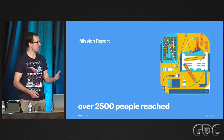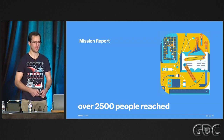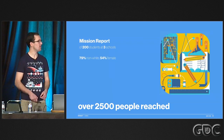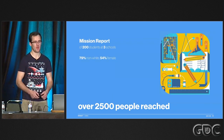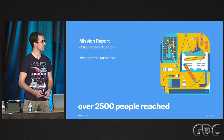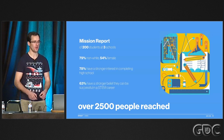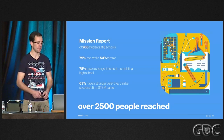Until now, we've reached about 2,500 people. The bus has been in operation since January. Of a sample of those, a majority were non-white and more than half were girls. 78% said that they had a stronger interest in completing high school, with more than half also saying that they had brighter prospects in a STEM career.